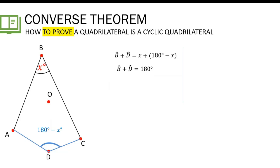Now, how do we lay out our answer? This is the important thing. You can say, because B plus D is literally X plus 180 minus X, we will get 180. And so A, B, C, D is a cyclic quad. But our reason is converse opposite angles of a cyclic quad.